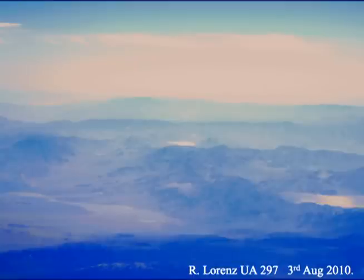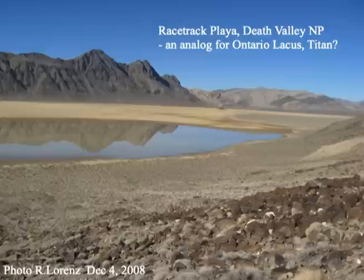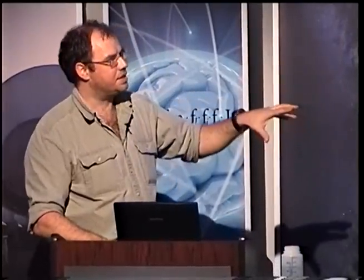Just out of interest, you can see Racetrack Playa off in the distance. Took this picture from the airplane yesterday. Racetrack is very flat, and for 350 plus days a year is bone dry, but occasionally it does flood, and there's the whole story of the moving rocks I won't go into. It's dead flat. It can act as a perfect mirror, as you see here, even though it's outdoors, and in fact will dry out in the course of just a few days. So it's a very dynamic environment. Ontario on Titan seems to be dynamic similarly, but on Titan things are a little bit slower. But it's a good model.